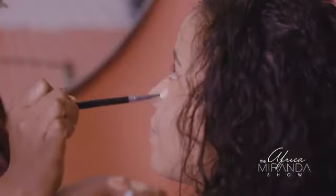Okay. And now for Alejandra. For Alejandra, we went in, we found her correct foundation shade. We did some color correcting underneath the eyes. Okay. She had a little bit of darkness under the eyes. So she had a question for me about using red to cancel out the darkness.